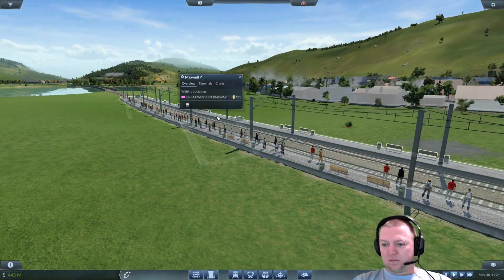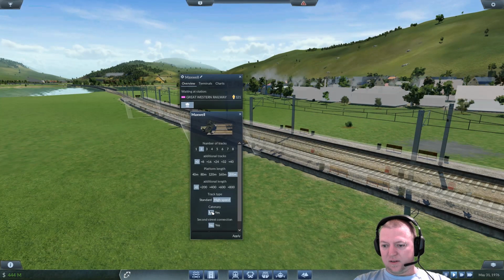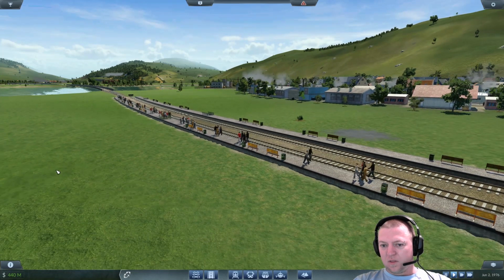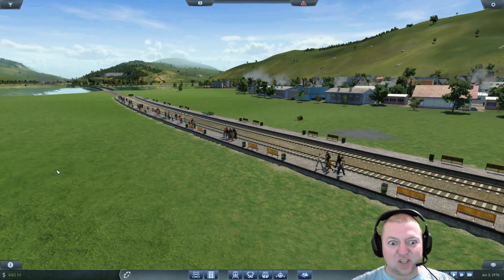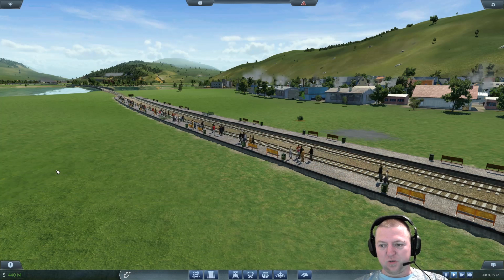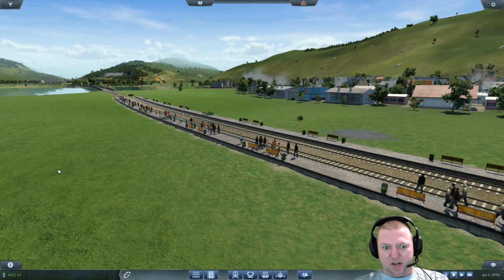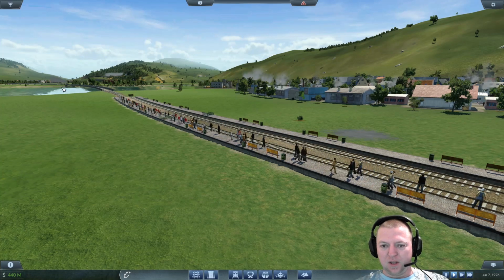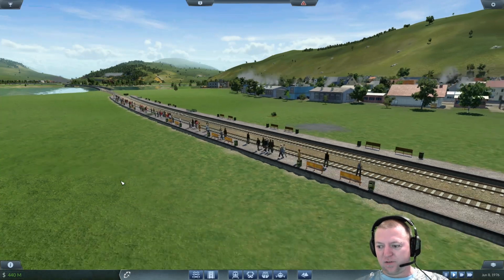So, guys... Oh, hang on. Get rid of that catenary. I don't like catenaries. Go away. We're not up to catenary world yet. We're still in steam world, even though it's 1976. Diesels had very much taken over by that point. But, yeah, you can see him in the background there, chuffing on through.